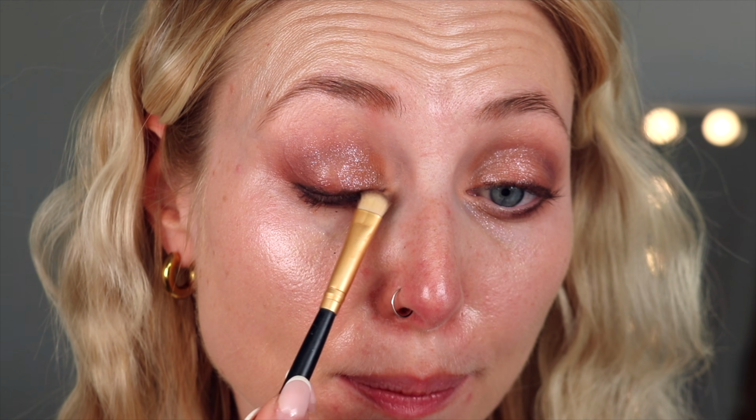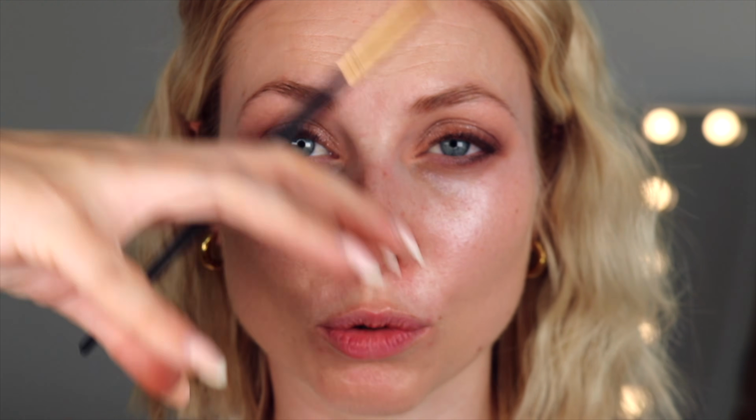At the bottom, I'm just going to add a little bit on that lash line as well, going underneath the waterline. I'm going to go back and forth on a small, more defined brush to blend it out, and it's going to give almost like a smoky effect. This is bridal glam in a nutshell. You want it to look all blended in one.